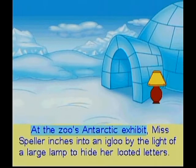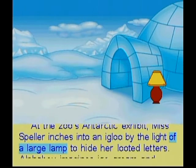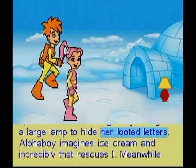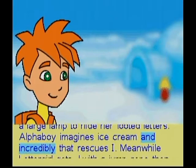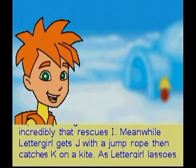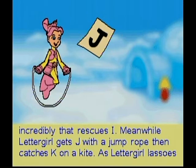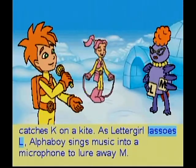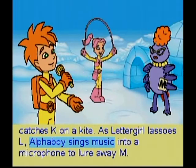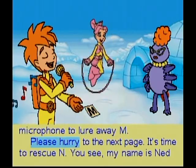At the zoo's Antarctic exhibit, Miss Speller inches into an igloo by the light of a large lamp to hide her looted letters. Alpha Boy imagines ice cream, and incredibly, that rescues I. Meanwhile, Letter Girl gets J with a jump rope, then catches K on a kite. As Letter Girl lassos L, Alpha Boy sings music into a microphone to lure away M. Please hurry to the next page.